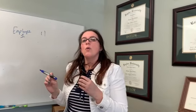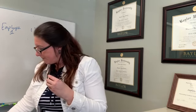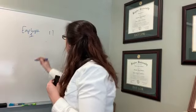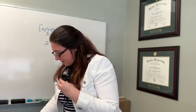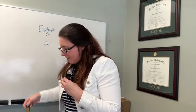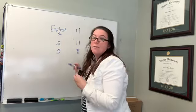Okay, so if we then went to employee number 2, they would fill their paddle. And we would look at that here. In this case, we have 1, 2, 3, 4, 5, 6, 7, 8, 9, 10, 11 defects. So employee 2 had 11 defects. All right, what about employee 3? Take the paddle. All right, let's take a look at this one. And here we have 1, 2, 3, 4, 5, 6, 7, 8 defects in this paddle. So employee 3 is our best employee. They have only 8 defects.